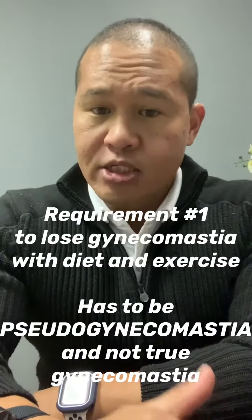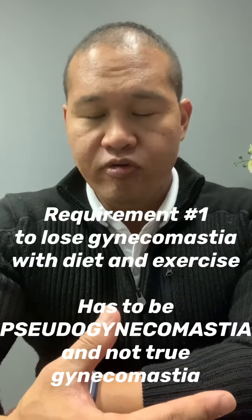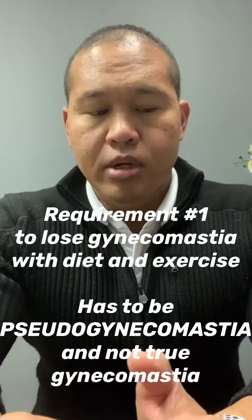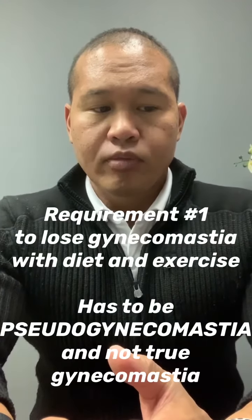The difference is that pseudogynecomastia is fat. Your gynecomastia is composed of only fat and no breast gland, and usually the appearance of pseudogynecomastia is due to obesity. True gynecomastia is when you actually have a breast gland. You can also have fat surrounding it, so you can have the fat and the gland, but true gynecomastia is hallmarked by actually having a gland, whereas with pseudogynecomastia you do not.